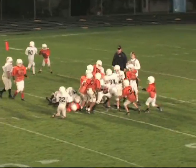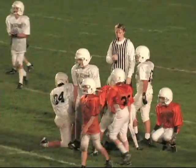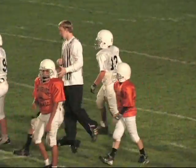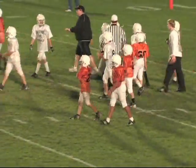Hand up to Derek up the middle, and he's in. We got ourselves a tie ball game. 6.5 on the clock. It is 7-7. Third down, 1 point conversion is good. 7-7.